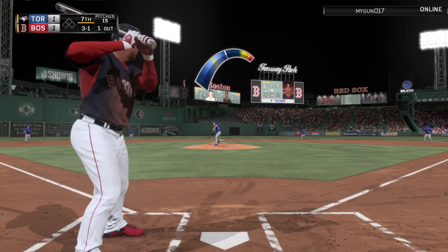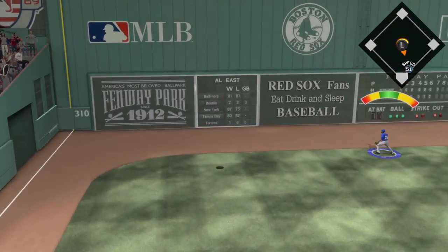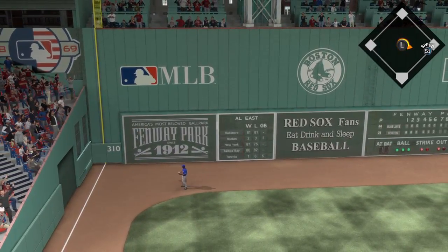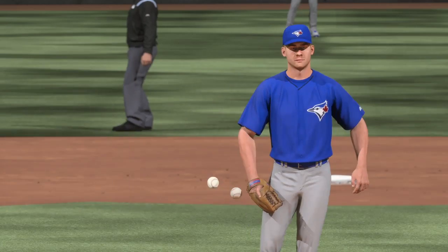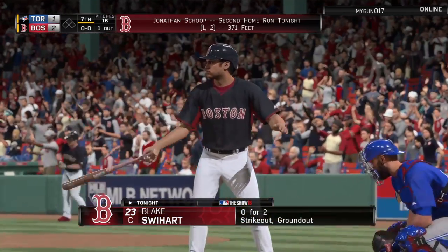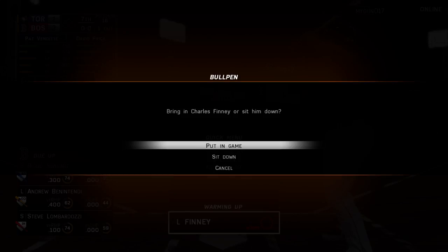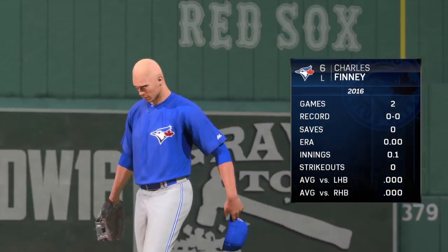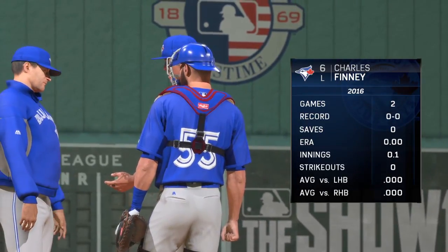He's set. Here's the 3-1. Oh, and he gets a hold of this one as it's in the air to deep left. Does he have another one? He does. It's another home run. A solo shot here to left, his second of the game, and the Red Sox move in front. It's 2-1. Charles Finney will come on out of the bullpen as he'll be appearing in his 3rd game this season. Charles Finney.